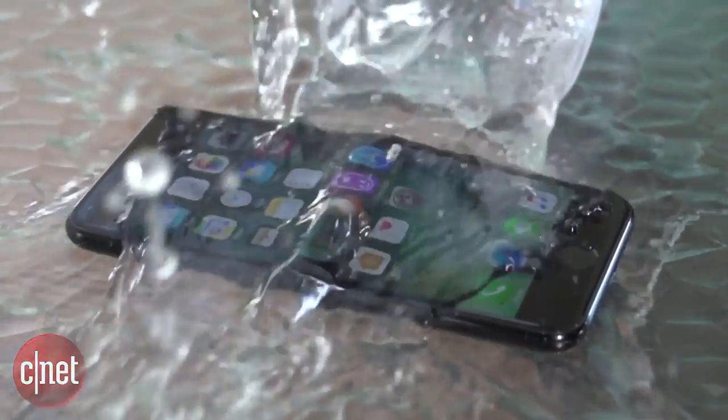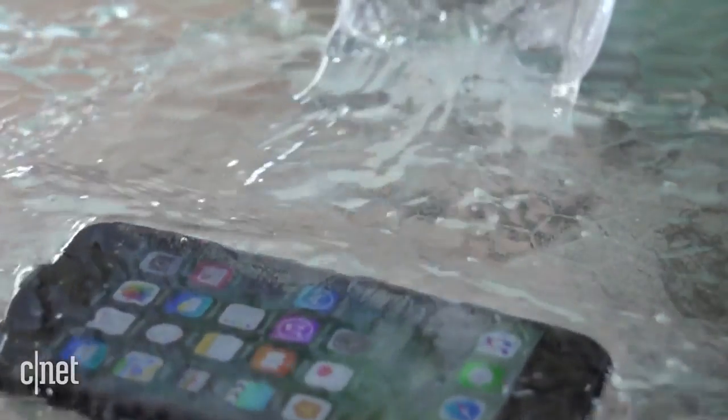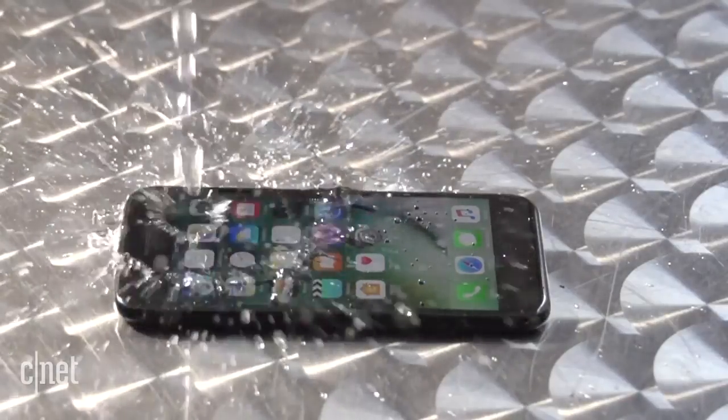The new iPhone 7 is water resistant, but an IP rating of 67 doesn't make it completely waterproof. In fact, Apple's warranty still won't cover water damage. So spills and splashes may be okay, but anything past that will be at your own risk. Or, in this case, ours.